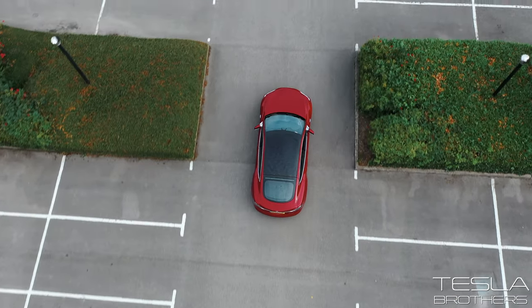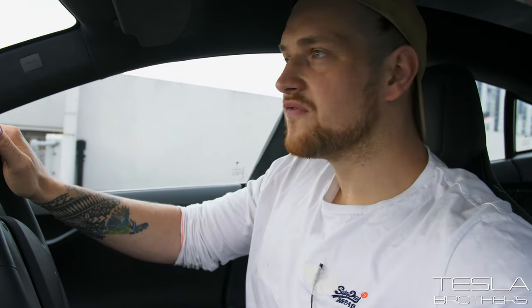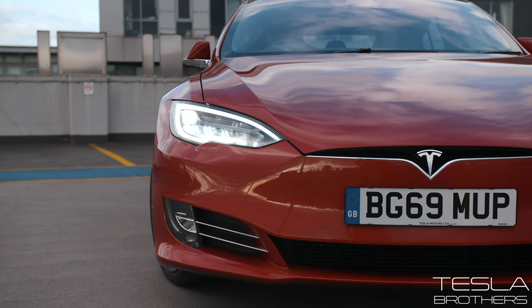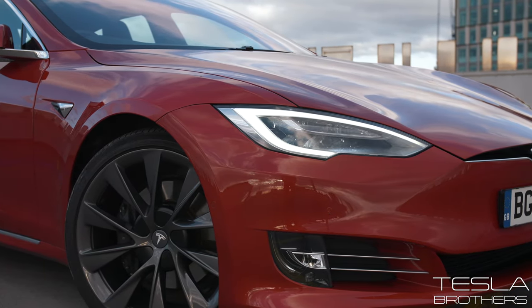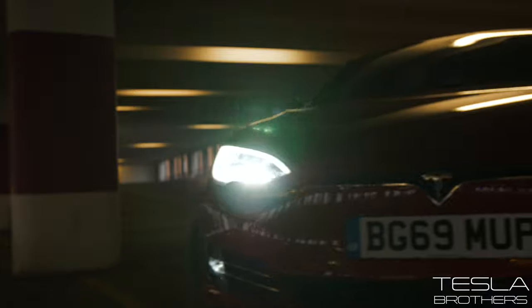The car on the outside is absolutely gorgeous, and we have this deep red paint job, which in my opinion is Tesla's best color. We've all seen the Model S before, and I think it is due a refresh. That's not to say the car's looking old or dated, but we've seen this face for a long time. I'd love to see something a bit more refreshing, maybe slightly more aggressive. But where the Model S really comes into its own in terms of looks is at night. It looks a lot more aggressive on the road.